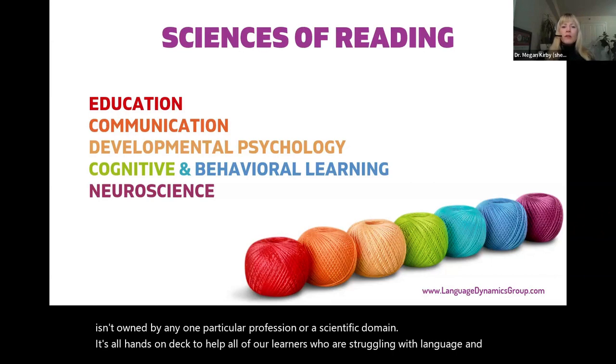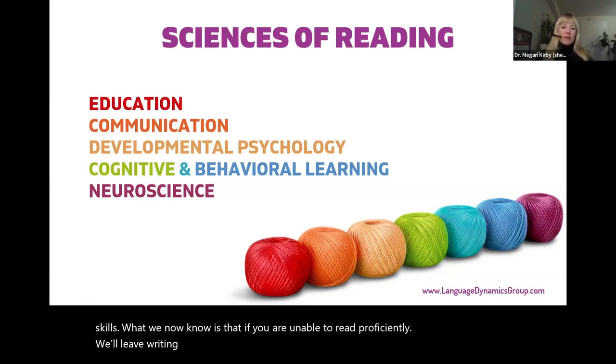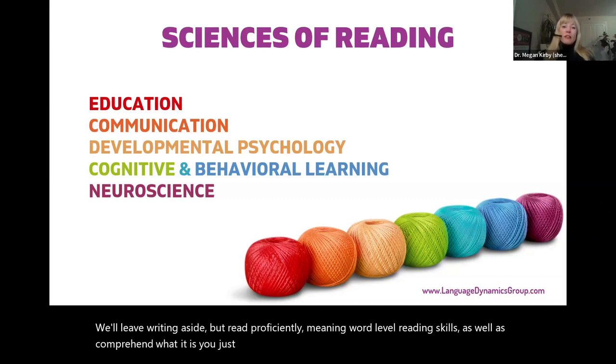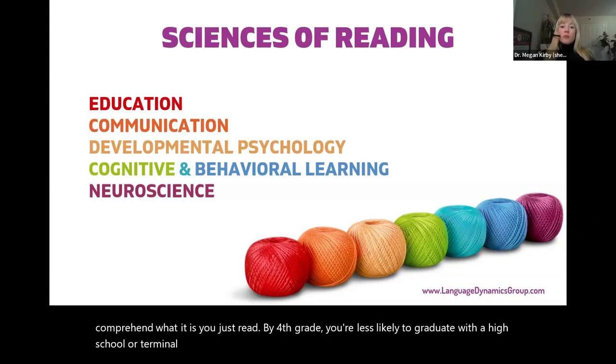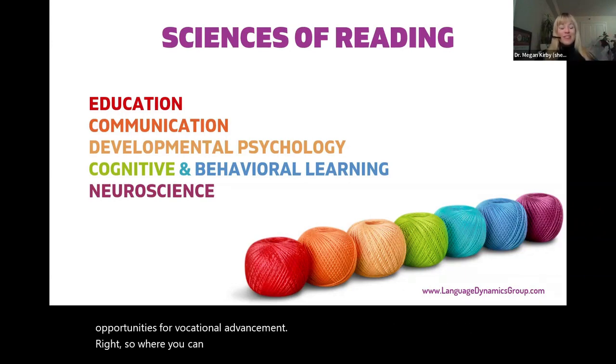What we now know is that if you are unable to read proficiently, we'll leave writing aside, but read proficiently, meaning word level reading skills, as well as comprehend what it is you just read, by 4th grade, you're less likely to graduate with a high school or terminal diploma. You're less likely to be employed in a job where there's opportunities for vocational advancement, right? So where you can have increases in pay over time.